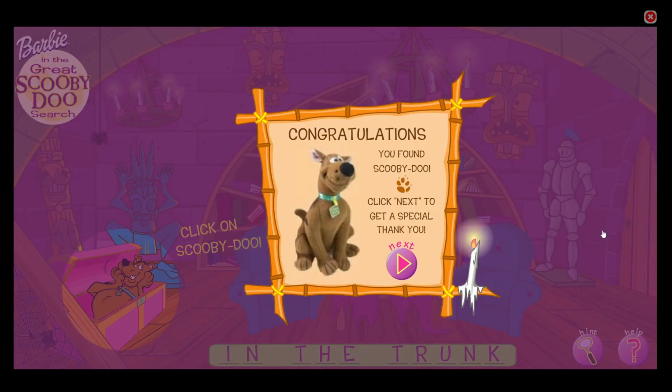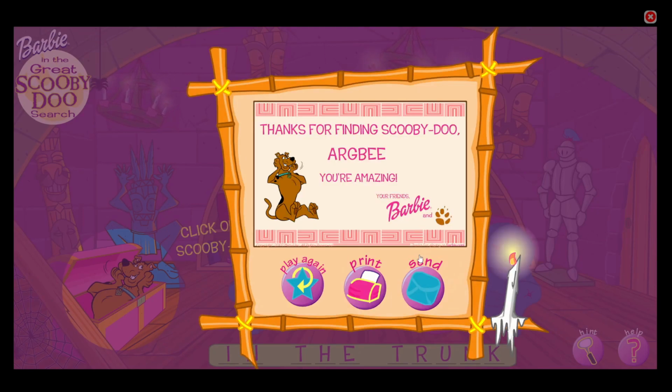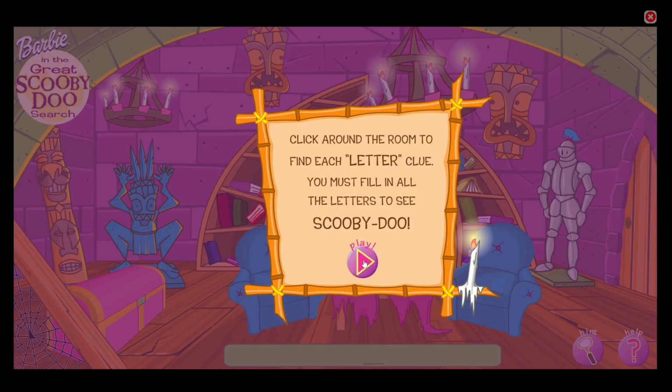I remember really liking the music for this game, which is probably why I played it so much. Like before, this game also has a printout certificate available, but this one's a bit lamer, so I'm gonna rate this game overall a 5 out of 10.